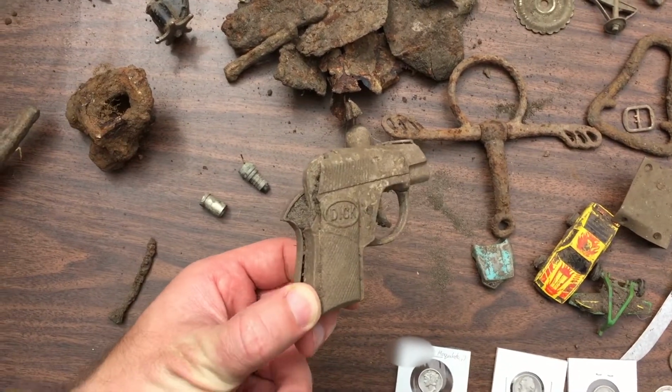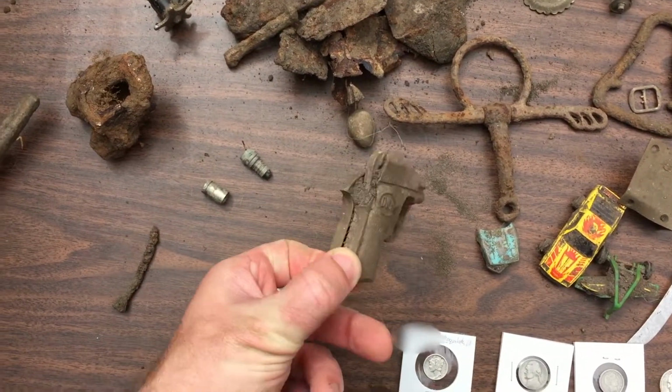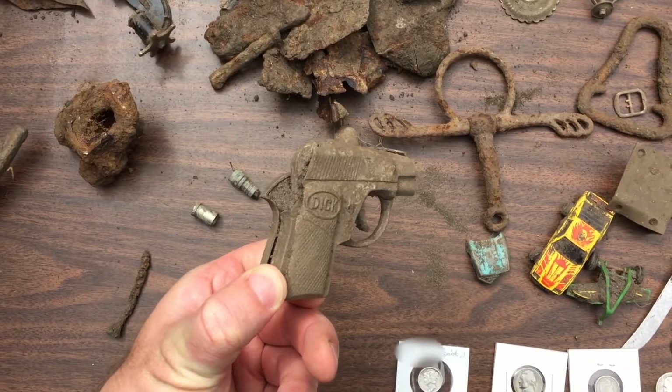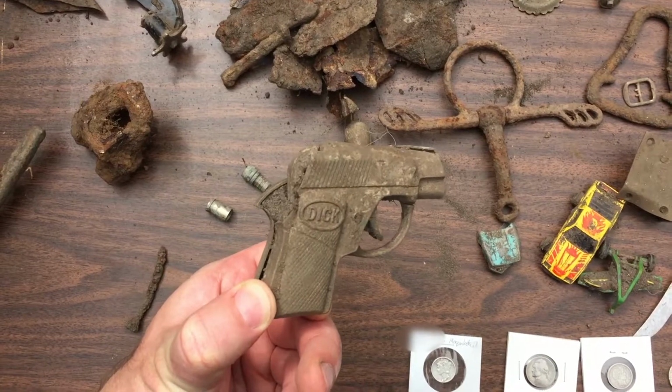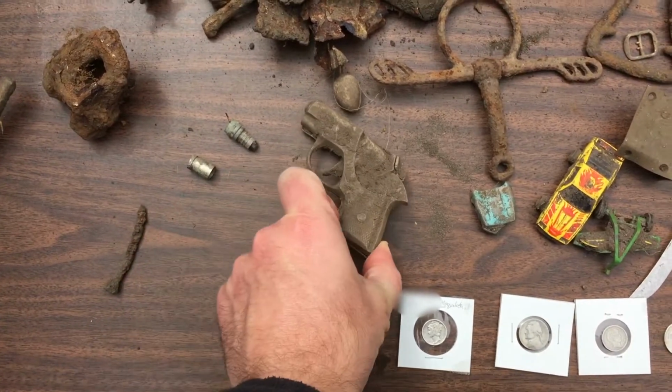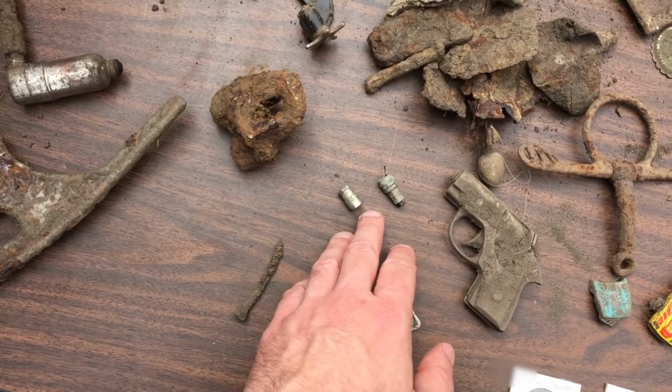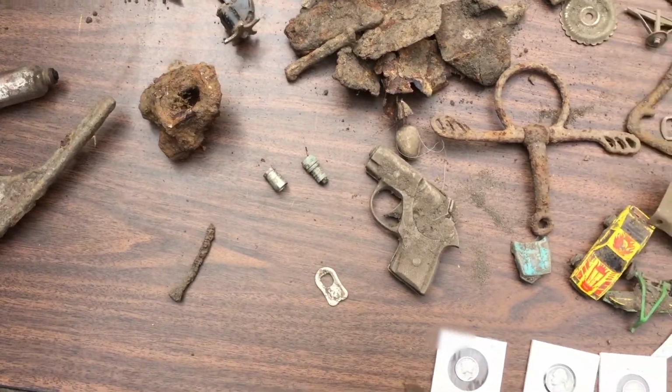Seen much better days. I have to tell you, when we flipped this over and got the clod of dirt and I saw the impression of a gun in the dirt before I saw the gun, I was a little freaked out at first, going, oh my gosh, we found a pistol. But then it was just a toy. This is from my yard because I have cable TV line that they regularly access, and that was buried in the ground.